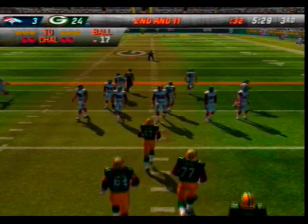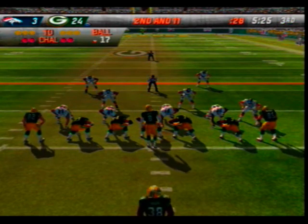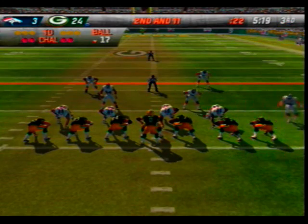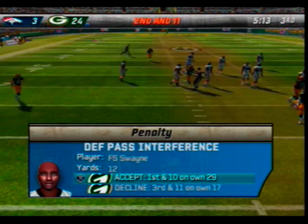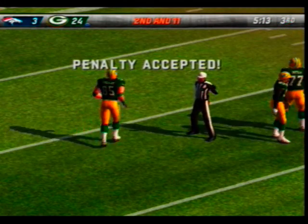It's second down and a long way to go on the 17-yard line. Only one man in the backfield. Dropping back. Pressure. Throwing on the run. Knocked away. And it will be an interference call on that play. The only question was the defender or the receiver.